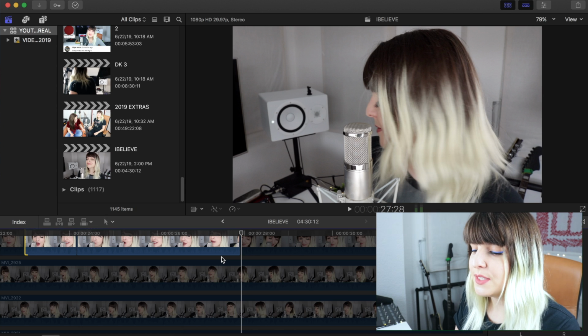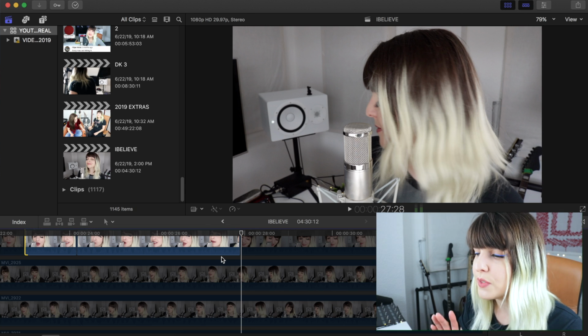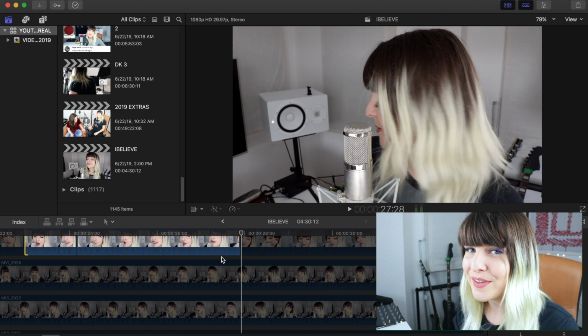So I've just cut between these two shots because I don't want it to be too dramatic in the verse because then I won't have anything to build up to in the chorus. So I kind of like how it's just between these two close-up shots, very simple, but in the chorus I'm going to rock it out a little bit more. So let's skip ahead to that part.